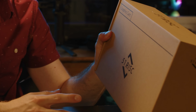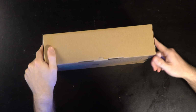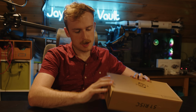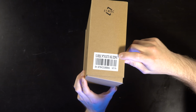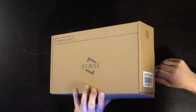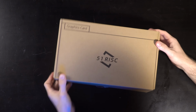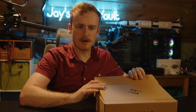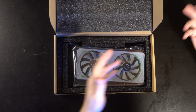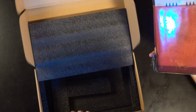And so I have the 51 Risc graphics card here, and we're going to check it out. Now keep in mind this is the 3070 here, and as you can see on the side, 3070, 8GB GDDR6. A little curious about that one. But yeah, we have a serial number. We have everything on here. Nothing crazy. I guess for the cheapest 3070 in the world, you get a paper box, which honestly, for me, the packaging isn't the big deal. I could care less. Here's the card itself.